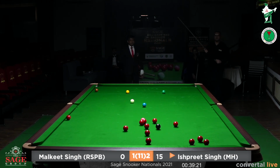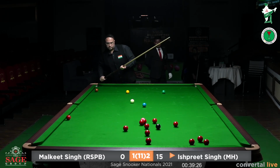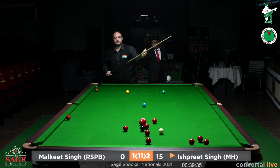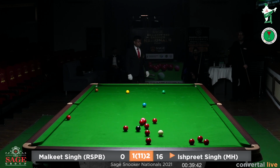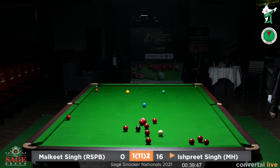He will have to negotiate that, considering that this is a table where only one final has been played, one or two finals. So the cloth is relatively new. He will have to negotiate that. And this frame will take a little long, as the balls are not placed in the way players would love to. The spots are covered, pink is covered, black is going in one or two pockets.